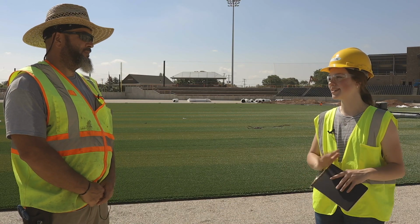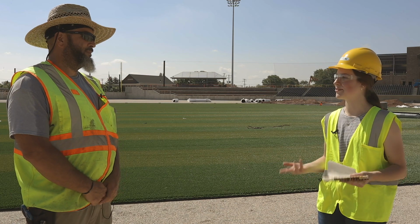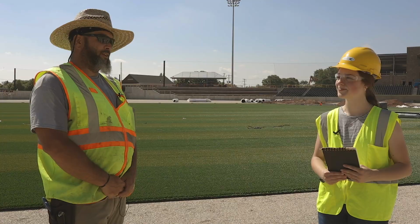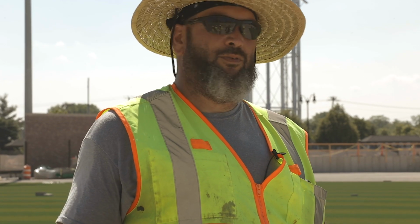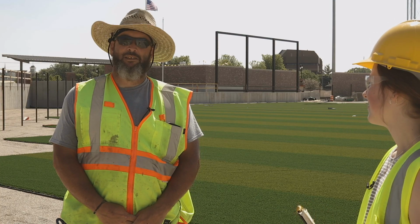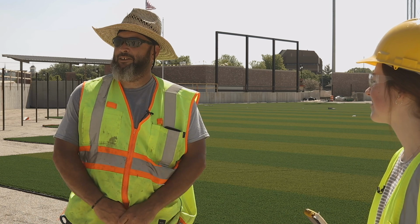So with your job, there's such an immediate change and transformation. That would seem rewarding to you guys, is it? Yeah, it is. It really is. You come in, you see the gravel, and then a week and a half, 2 weeks later, it's a beautiful field, and you look at it and you're like, yeah, I did that, and then everybody's happy. And sometimes the clients will take us out to dinner to a nice place, or get us a cooler of beer. Am I allowed to say that?